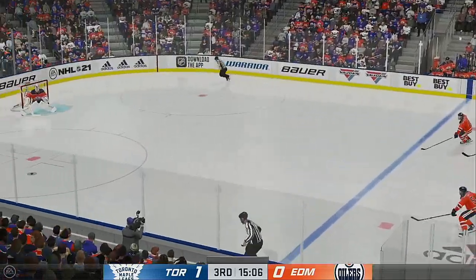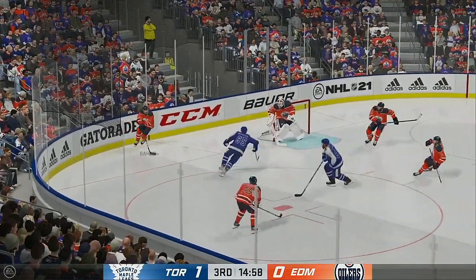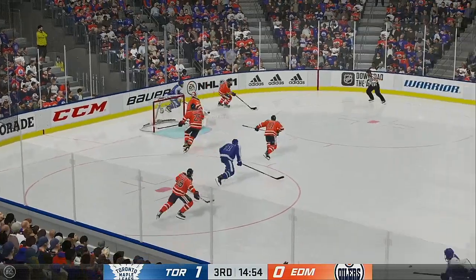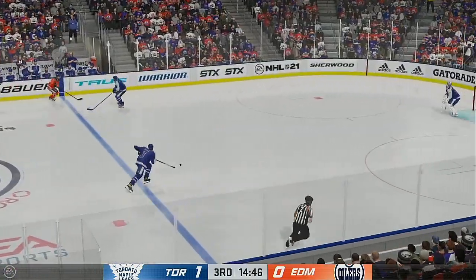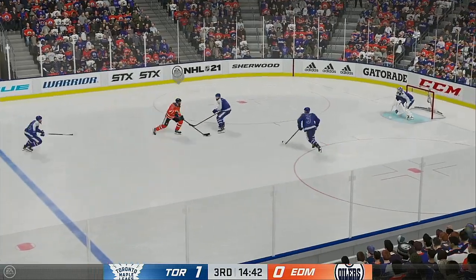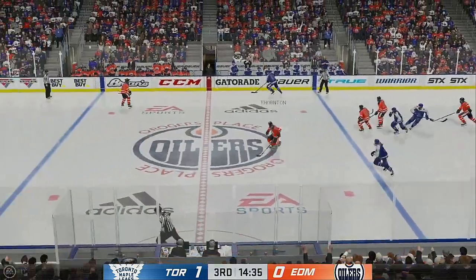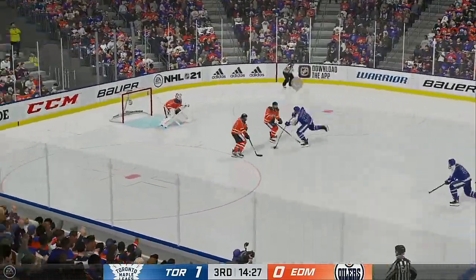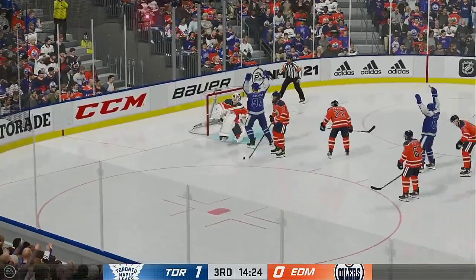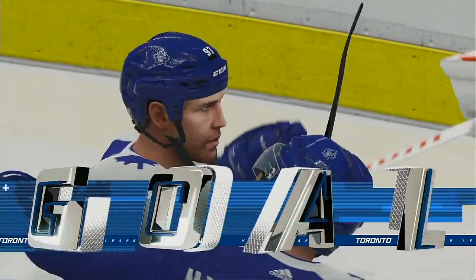And couldn't find the intended receiver on that one. Taken along the wall by Barry. Hangs onto the puck. Pushes it across to Dreisaitl. Drives to the crease. Tries to feed it over to Thornton. Lets it go from the slot. He scores! Jumps all over his rebound and puts it in.